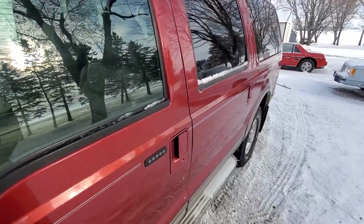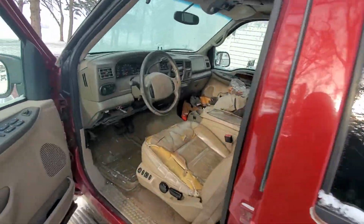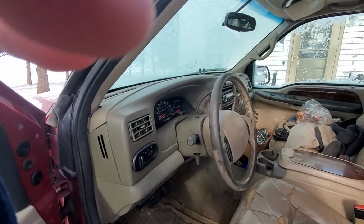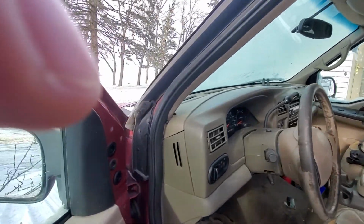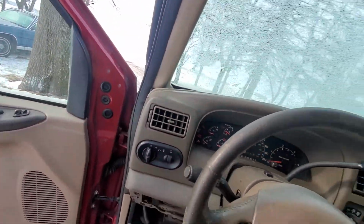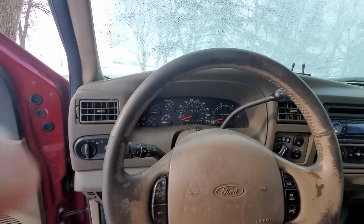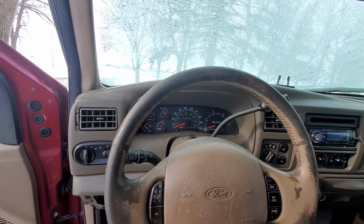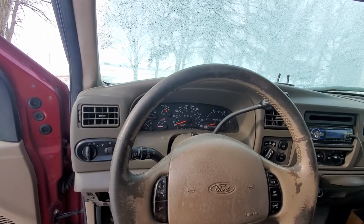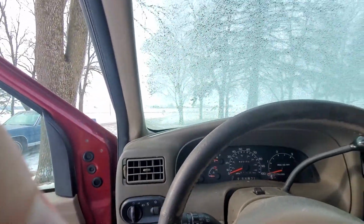I was going to plug it in before I started it again, but I'm just curious if it'll even start without being plugged in at all. It's going to be a hard start if it does. Really hard start if it does. Let's see. Let those glow plugs kick in. Give them 3 cycles before I even try. Let's see.